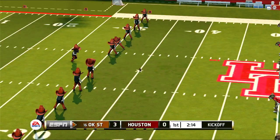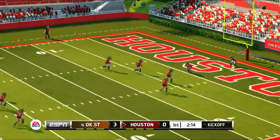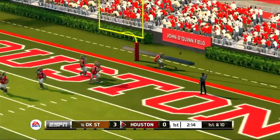Up and ready for the kickoff. He just drills this one. And they can forget about returning this one.